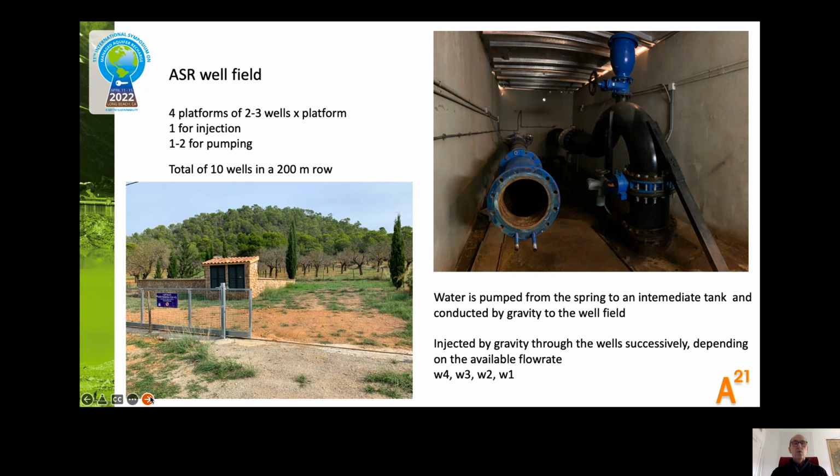The aquifer storage and recovery well field of Sestremera consists of 4 platforms where there are 2 to 3 wells per platform. One is always for injection, and there might be 1 to 2 for pumping. In total, there are 10 wells in a 200 meter row. The platforms consist internally of wells drilled either for injection or for pumping. Water is injected by gravity into these well fields, and it is conducted through an intermediate tank to overcome the mountain range. While the water is conducted to the well fields, it is successively injected through the wells, depending on the flow and the capacity of each well, to compensate the available flow rate.